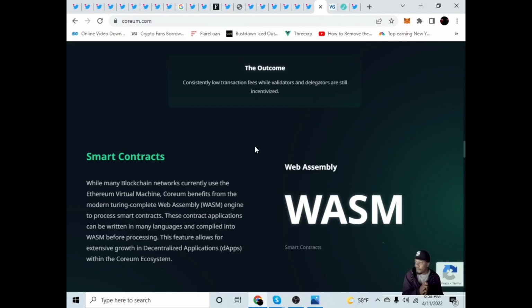This is one of the best things I liked about Coreum, because the WASM processing allows for developers from many different communities to come together under one blockchain. You could have people coding Polkadot or Binance Smart Chain or Ethereum Virtual Machine or XRP Ledger code and have it compiled into WASM and become compatible and interoperable with the Coreum blockchain. That's so cool.